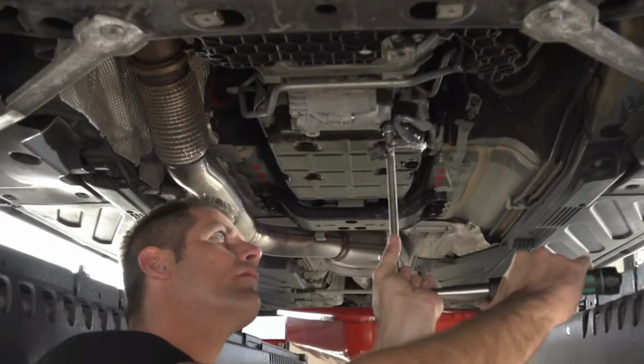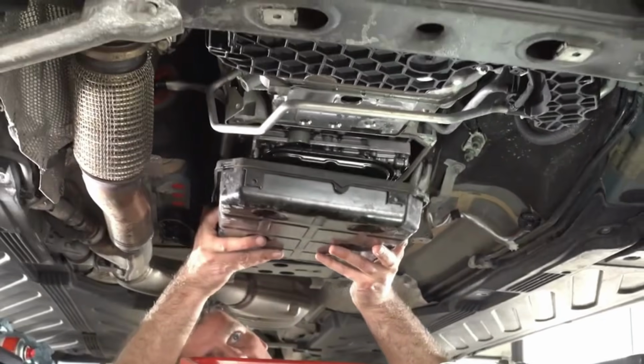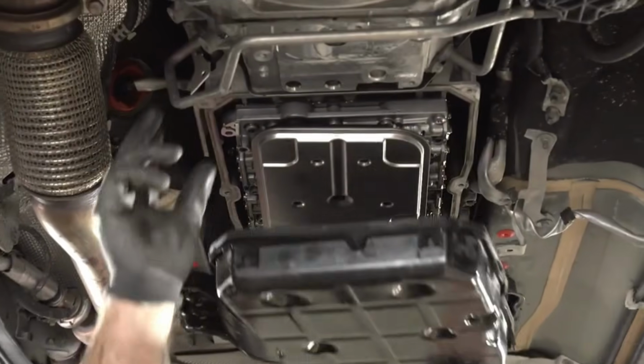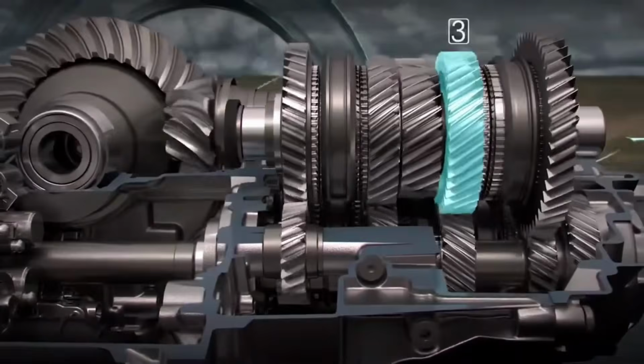For dual clutch systems like Audi's S-Tronic, heat management is particularly important. Using auto hold instead of creeping in traffic prevents unnecessary clutch engagement and helps maintain manageable operating temperatures.